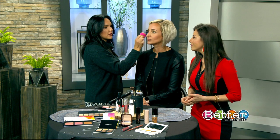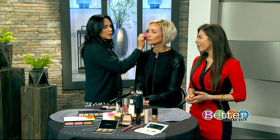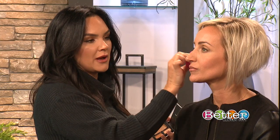Yes. And it all kind of starts with skin. Absolutely. An HD or camera-ready foundation is probably the most important thing. You want something that is going to look like skin, and it's not going to just sit on top or soak into pores. That's what I love about this foundation. It's a wax-based foundation.